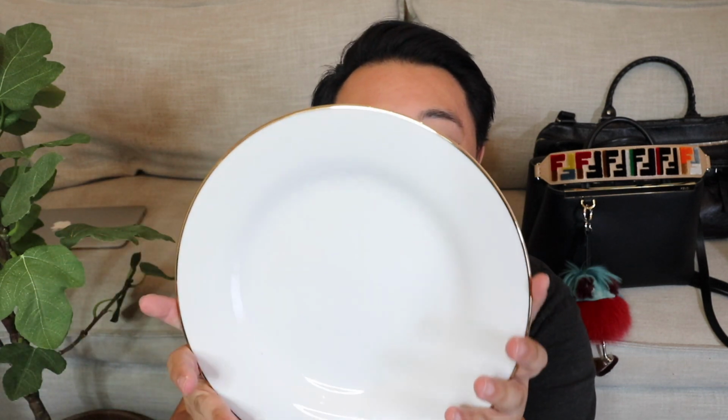I think this is white porcelain, and then it's rimmed in gold. They're beautiful. They're made in Japan. I love them. I wish there were 8. There were only 7, but we're gonna make it work. I'm just gonna have to find one additional plate that looks similar to this. I find plates like this all the time, and I'll just have to pick one up. But I just really love it.